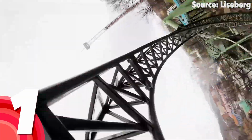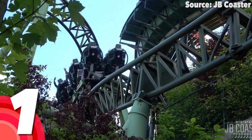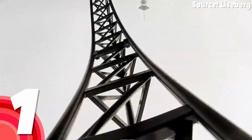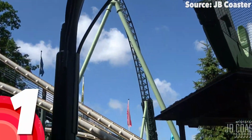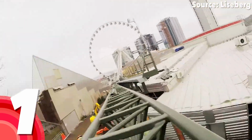For me though, as much as the day rides are out of this world and worth a ride at least 100 times, watching the lights shine bright over Gothenburg as you race around all of its thrill elements and in utter darkness too, is truly like nothing else.